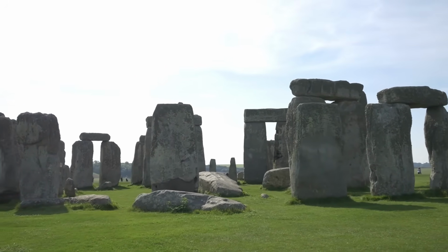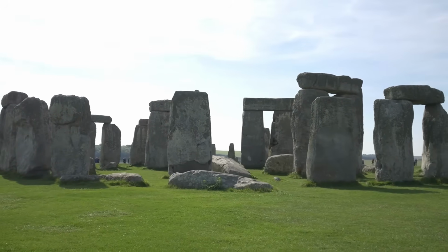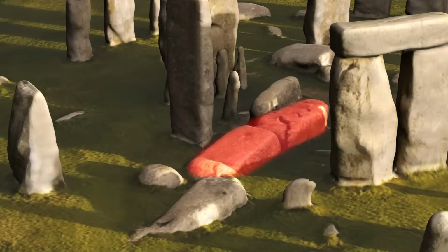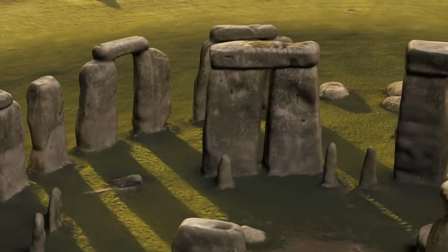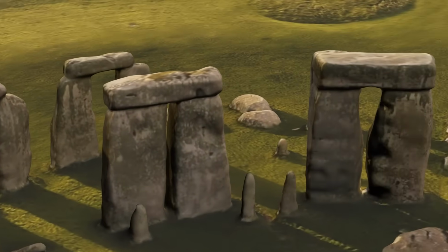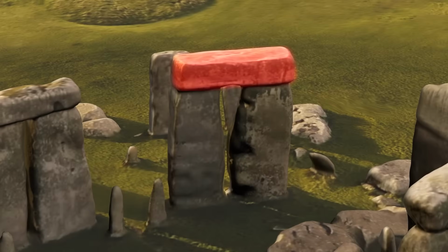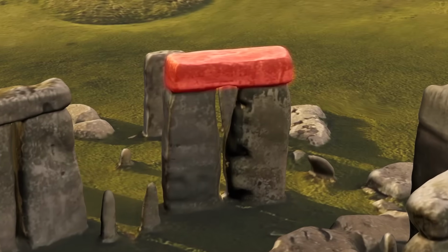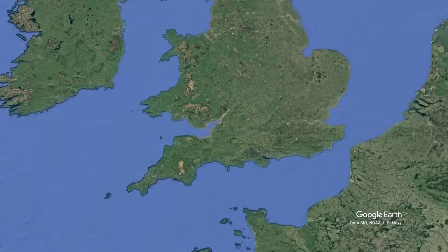Supposedly, that's also when the altar stone was moved from Scotland directly to the heart of Stonehenge. The altar stone is the largest of the blue stones used to build Stonehenge. Today, the altar stone lies recumbent at the foot of the largest trilithon of the monument. In case you don't know, the trilithons are the horizontal stones used to form those famous arches we see today. And here's where the story takes a twist.